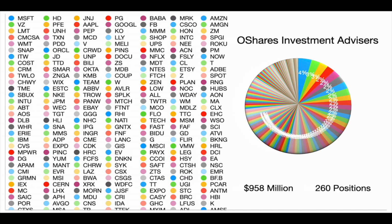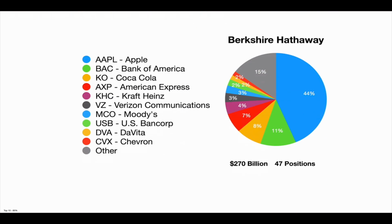This is the portfolio of Kevin O'Leary from Shark Tank, his O-Shares investment advisors, and again, 260 different positions. And I often think, how do they even manage all of these hundreds of different micro positions? So for me, it's very refreshing that one of the world's greatest investors likes to keep things simple.